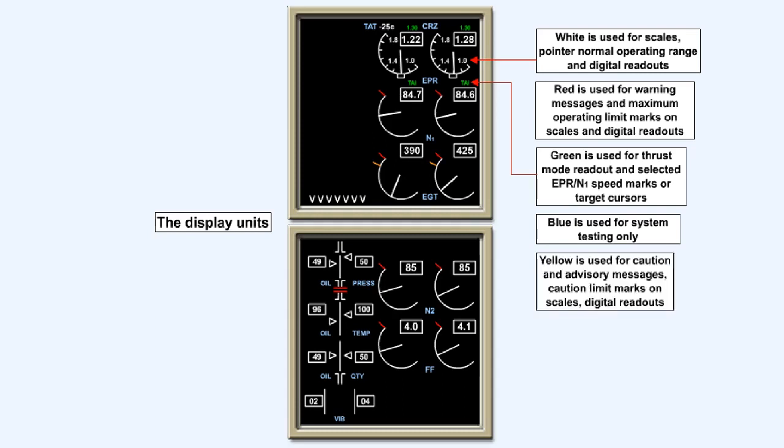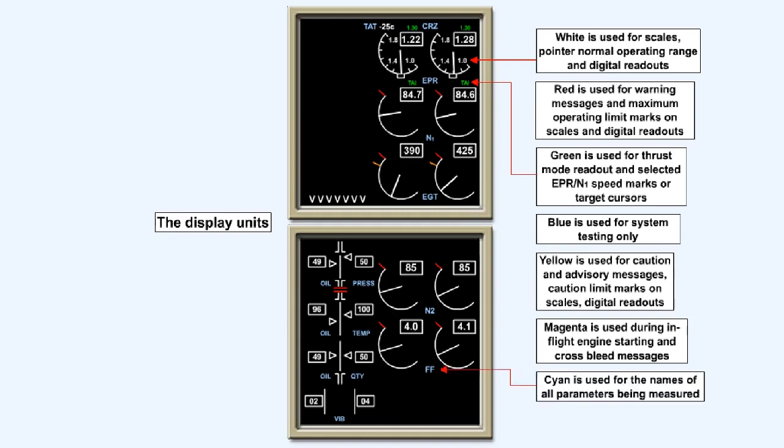Yellow: caution and advisory messages, caution limit marks on scales, digital readouts. Magenta: during in-flight engine starting and for cross-bleed messages. Cyan: names of all parameters being measured, for example, N1, oil pressure, TAT, etc., and status marks or cues.